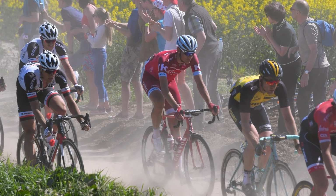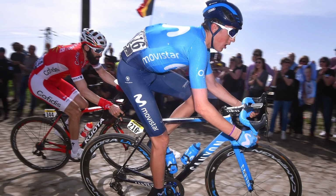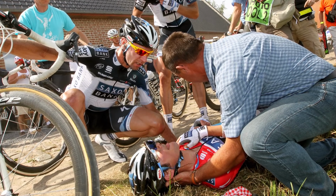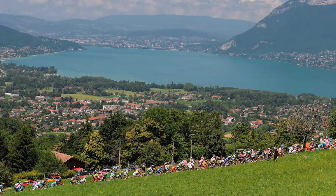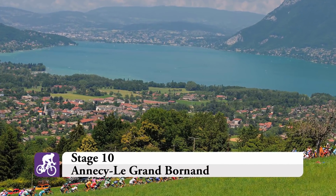It also led to the unusual sight of several climbers testing out the cobbles during the classics, though some opted to stick to a routine recon. Traditionally, the cobble stages at the Tour de France have spelt the end of the hopes of some of the general classification riders. After a rest day and a long transfer, the peloton swapped the cobbles for the mountains.